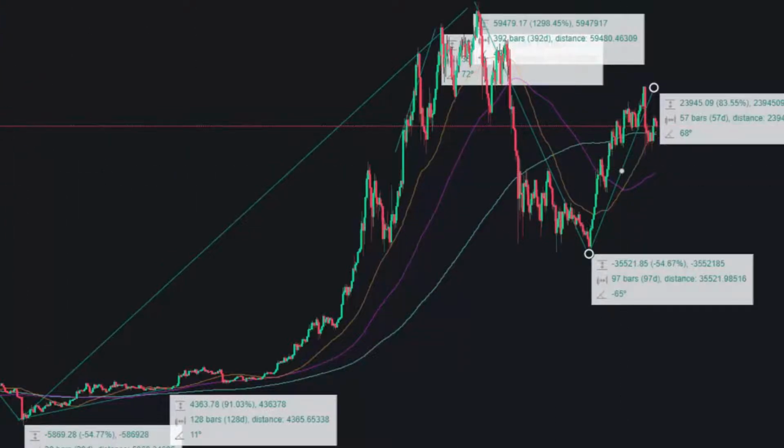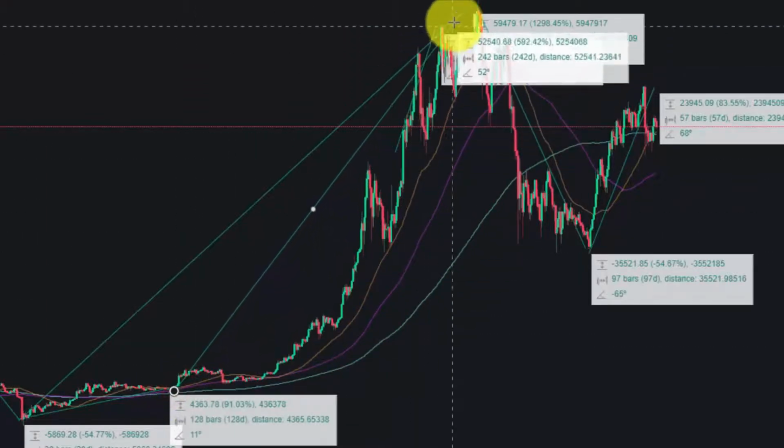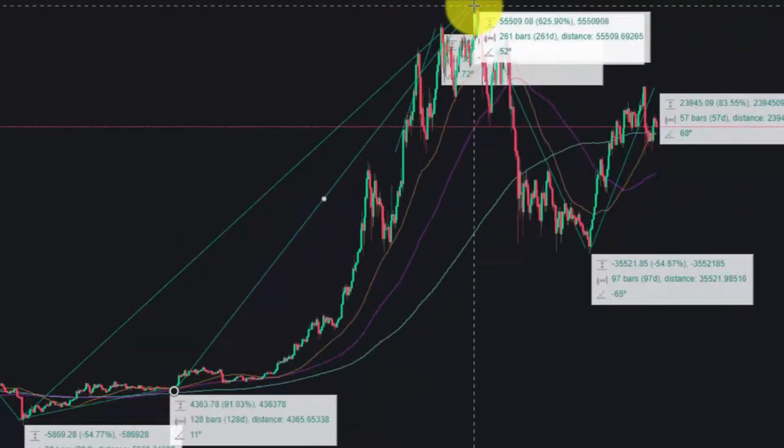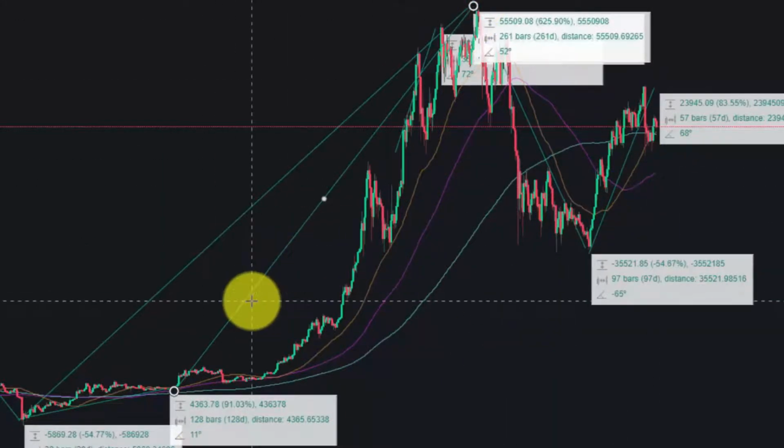Well, let's measure again the last golden cross confirmation, where the 150 moving average crosses above the 200 moving average, and the 50 moving average crosses above the 100 moving average, so super strong. And then the market goes nuts. So what we get is 625%. So let's say that happens again.